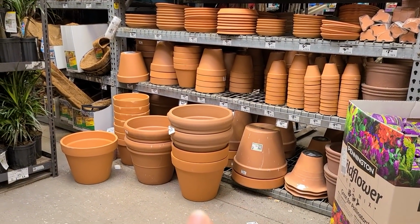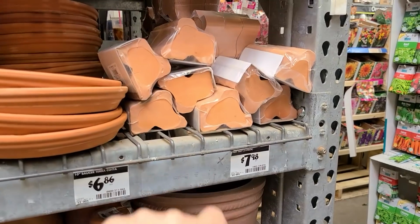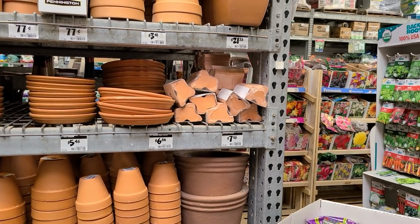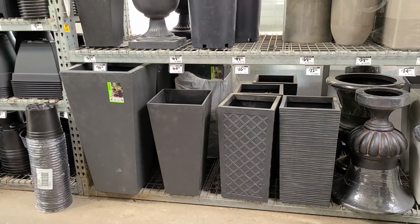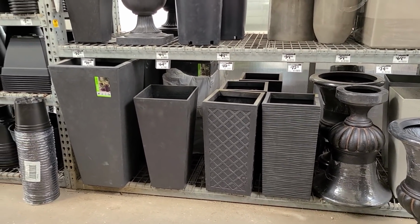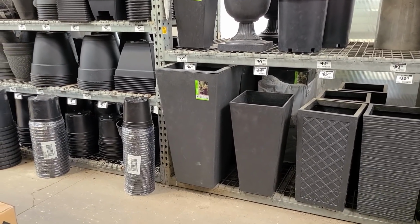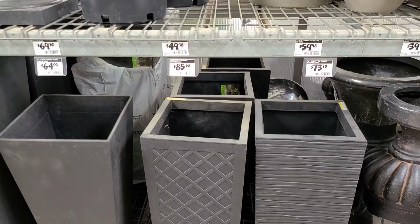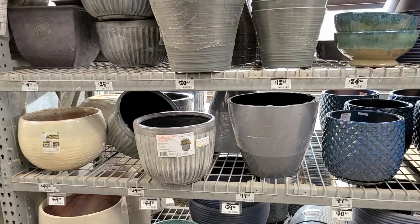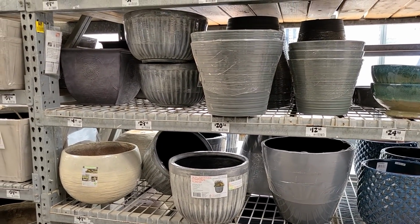I really love these bigger rolled rim terracotta pots. They have some pot feet, which are always nice to have to elevate your pots off the ground and help with drainage. I love these big substantial size planters. These look gorgeous flanking a walkway, a garage, a back door, or a patio entrance. Really, really nice. Really like these concrete looking pots also. Really pretty.